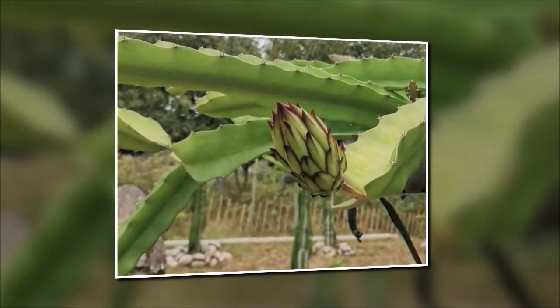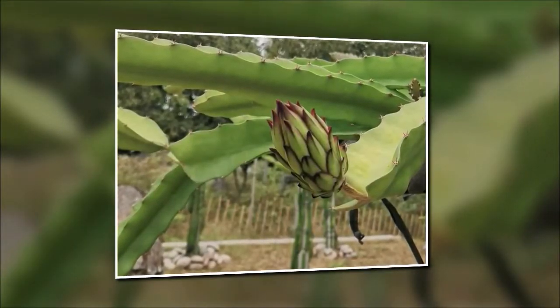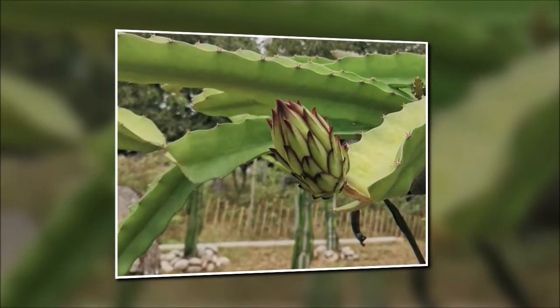Well-nourished plants will provide a good harvest that will make you a happy dragon fruit farmer. There is no substitute for proper maintenance and continuous learning in farming.